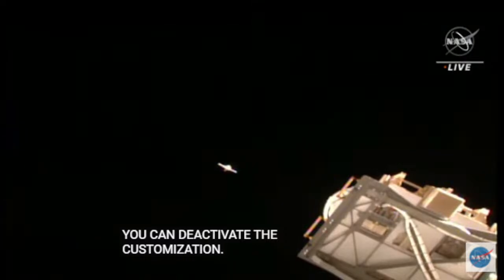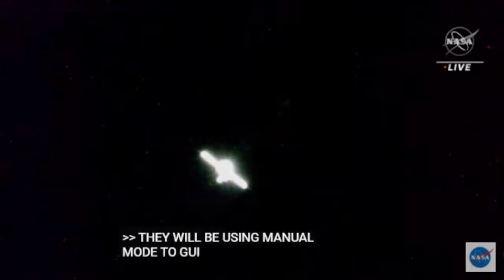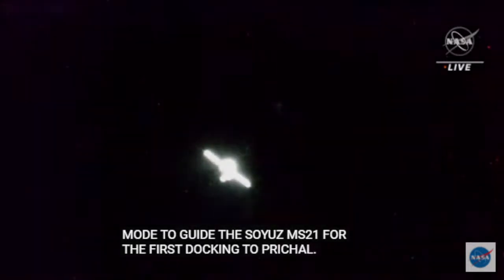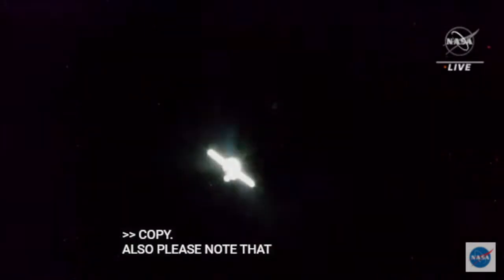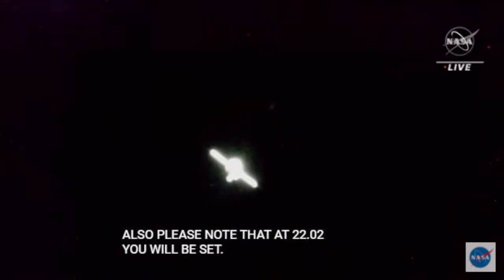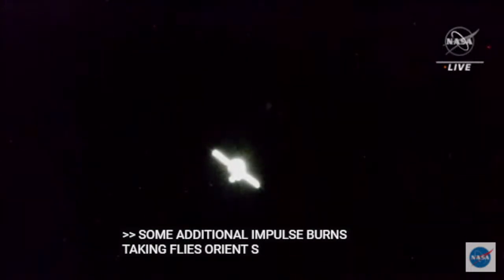Soyuz. Artemiev will be using manual mode to guide in the Soyuz MS-21 for the first docking to pre-shell. Copy. And also please note that at 2202 you will be at sunset, so please. Some additional impulse burns taking place to orient Soyuz in the proper placement ahead of docking to pre-shell.